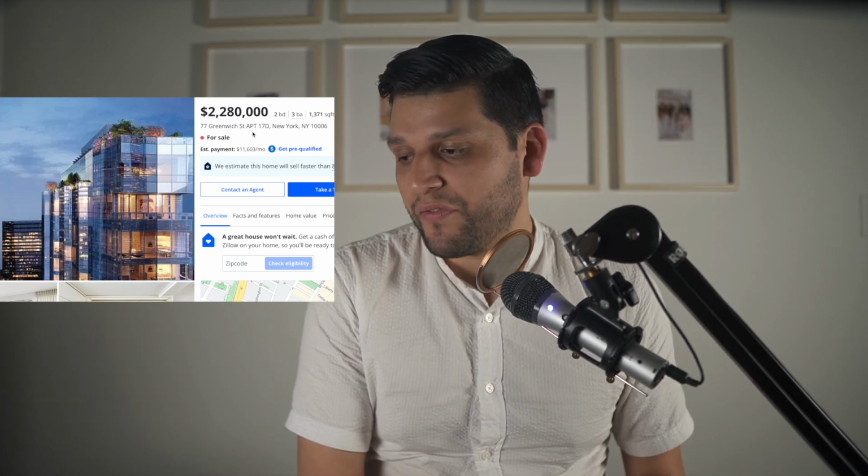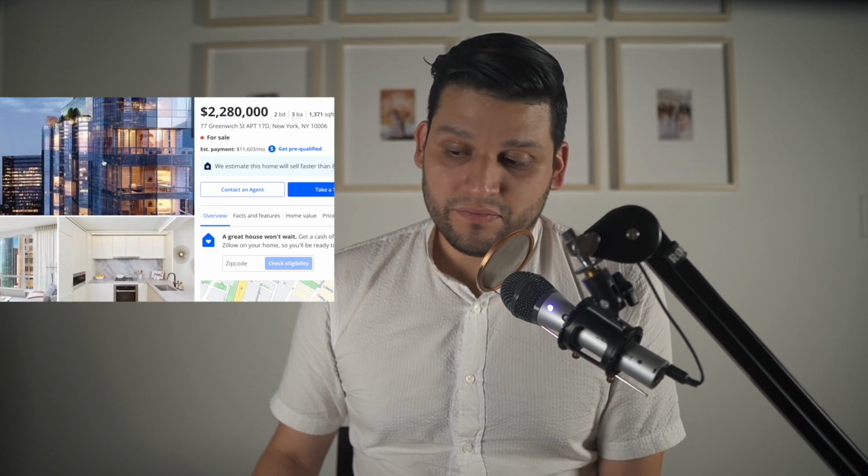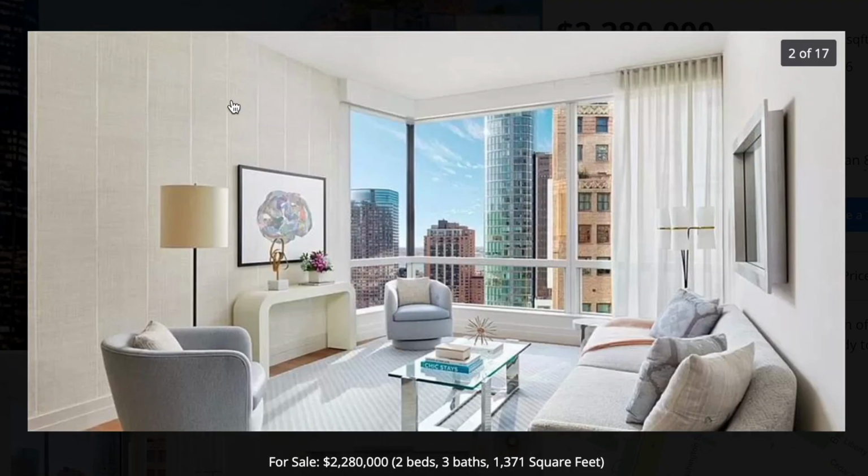It's 1,371 square feet, whereas the other one was about 1,100 and some change square feet. So this one is a little bit bigger, 200 and some change bigger. So yeah, you do get a bigger unit, but it's not significantly bigger where it's going to make that big of a difference, at least to me in terms of living. Now, let's look at the pictures. Let's see what you get.